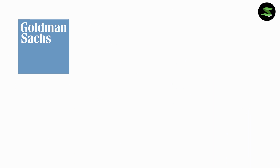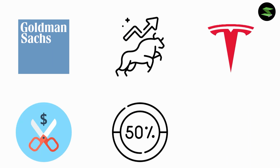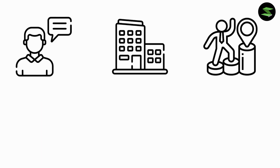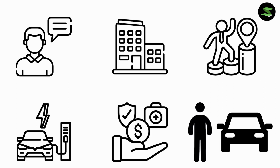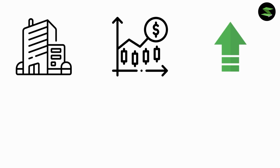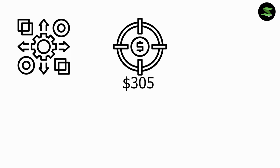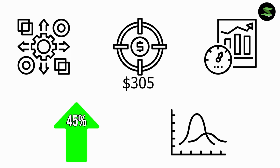First up, Goldman Sachs is bullish on the Tesla stock despite the stock getting cut by half in terms of its year-to-date price. They said that the company is the best positioned player in the EV sector and it will benefit the most as people shift to electric vehicles, and that the company will have better profit margins as they ramp up production in their new factories. Due to these factors, their price target remained $305, indicating a 45% move from the current levels.